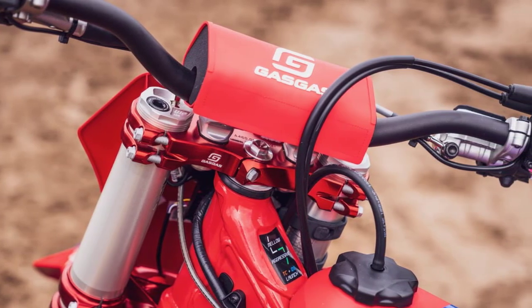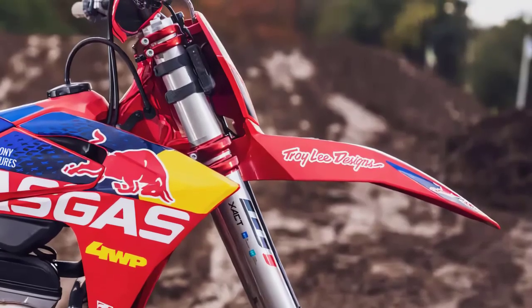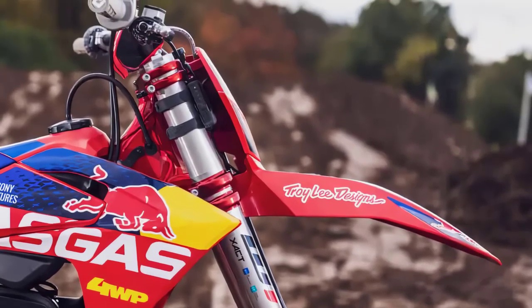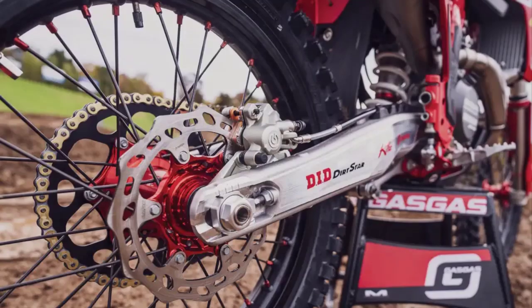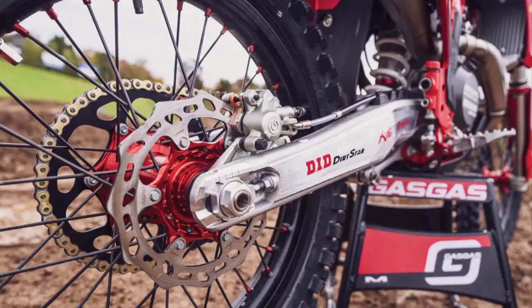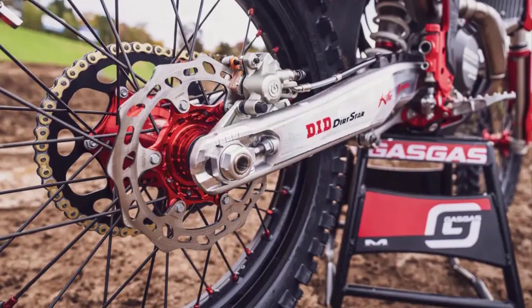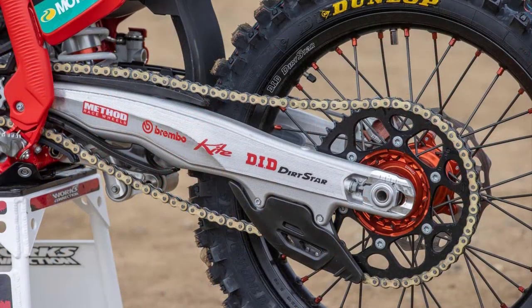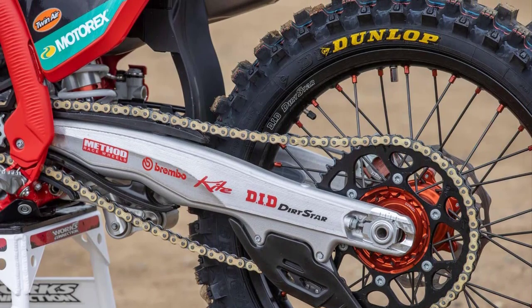WP XACT split air front fork, new settings to suit the updated frame and rear linkage. Updated rear linkage, new, lower friction seals and a new linkage bolt. New rear brake pedal improves braking performance in all track conditions. New Dunlop GEOMAX MX34 tires, revised compounds and tread patterns offer superior grip on all surfaces.